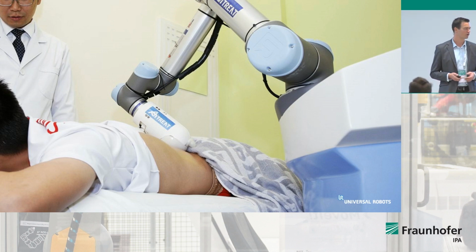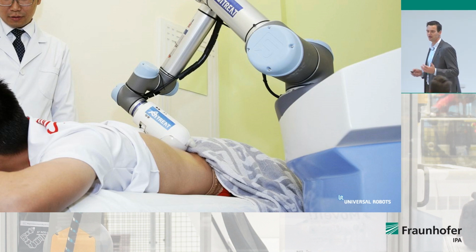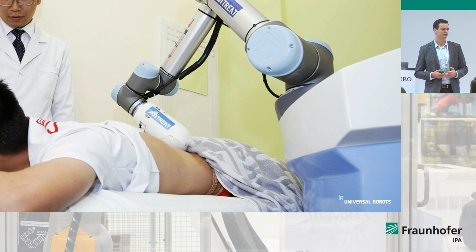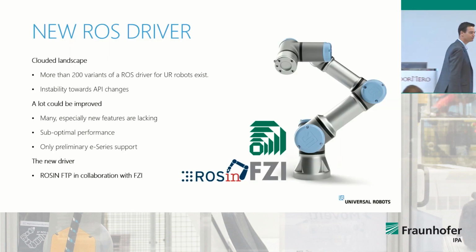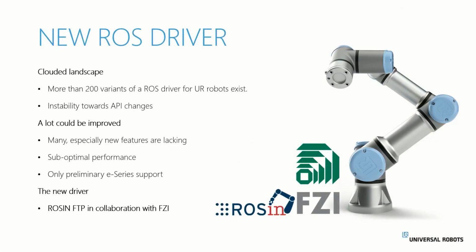Building upon the ROS ecosystem and the research going on there has great potential for growing technologies, both for industrial application areas and for many application areas beyond industry. So we've decided to step in and try building a new ROS driver to make sure that we have the support properly. As you probably know, and we even heard it mentioned this morning, especially in the last few years, the landscape of ROS driver support for Universal Robots has been a bit clouded. We are counting more than 200 different variants of the existing ROS drivers, and there are definitely even more of them on shelves in research labs.